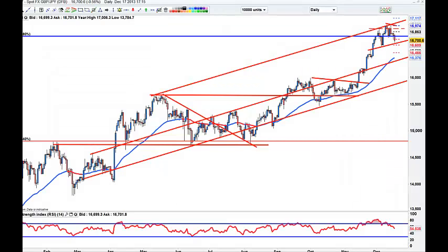Traders, we are only just 12:15 Eastern time, 5:15 UK time, so just plenty of action still to come. Day before Fed Day, so on the pound yen we have hit this major top of the channel, and we have a mid level of the channel.